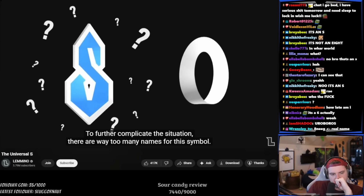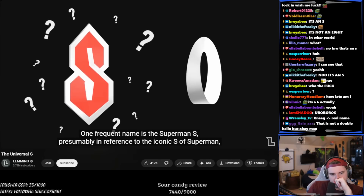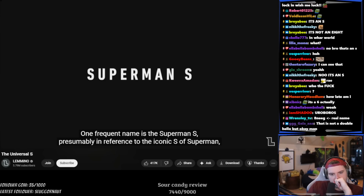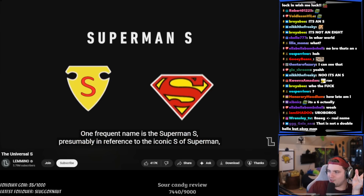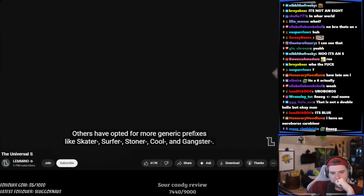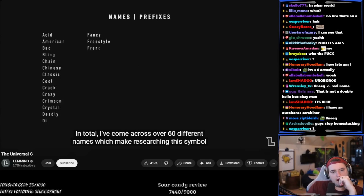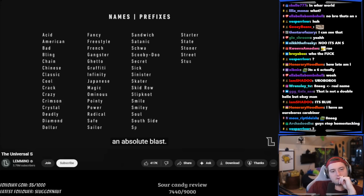To further complicate the situation, there are way too many names for this symbol. One frequent name is the Superman S, presumably in reference to the iconic S of Superman, which doesn't make sense despite the lack of similarity between the two. Others have opted for more generic prefixes like skater, surfer, stoner, cool, and gangster. In total, I've come across over 60 different names, which make researching the symbol an absolute blast.